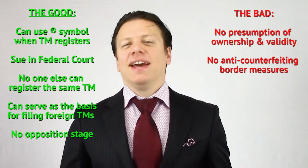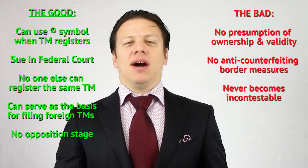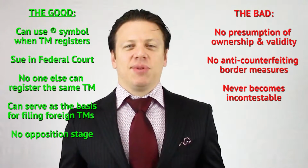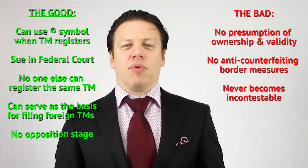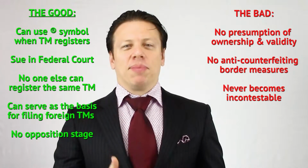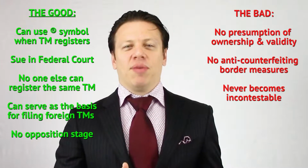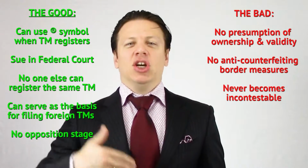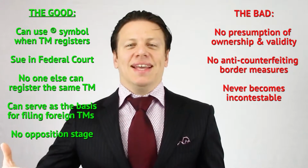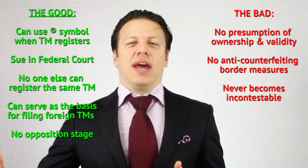And the last drawback is that a trademark registered on a Supplemental Register will never become incontestable. We have a separate video about incontestable trademarks with principal registered trademarks. After a certain period of time passes, your trademark becomes incontestable, which means that even if there was somebody with an unregistered trademark who could have had a prior right to claim their rights instead of yours, after that period passes, they can't go after you. So with a trademark on a supplemental register, that period never passes.